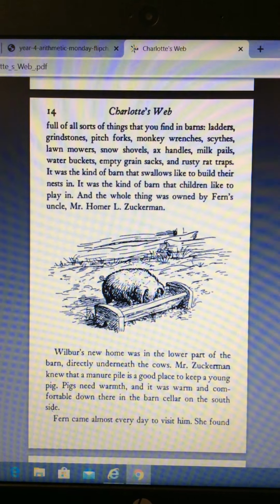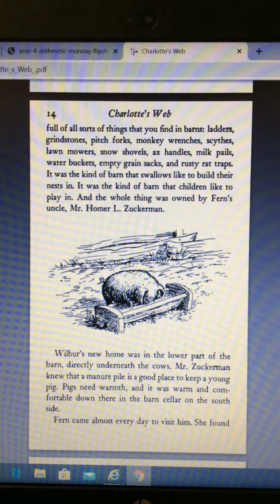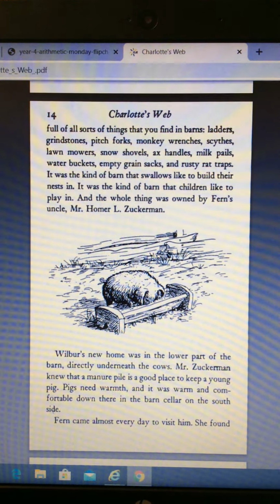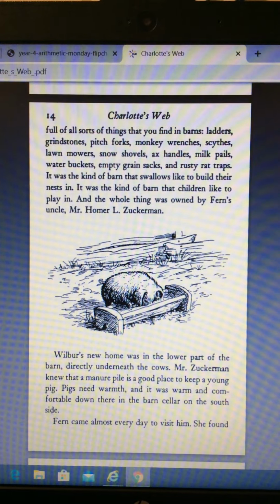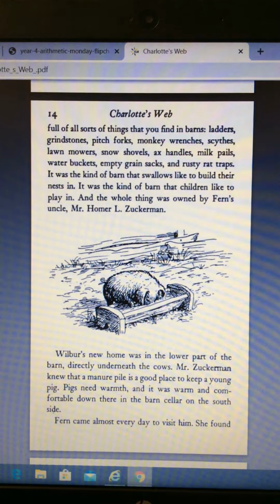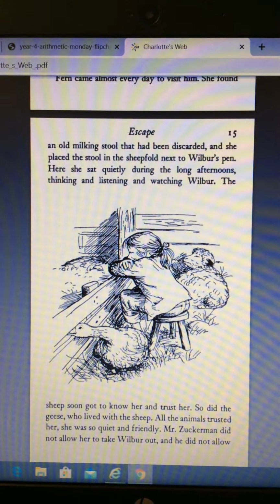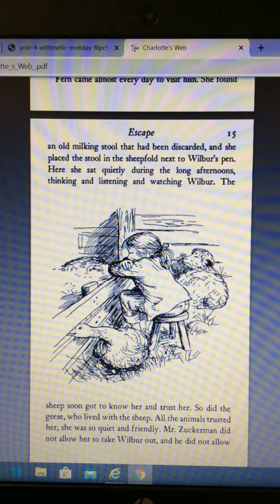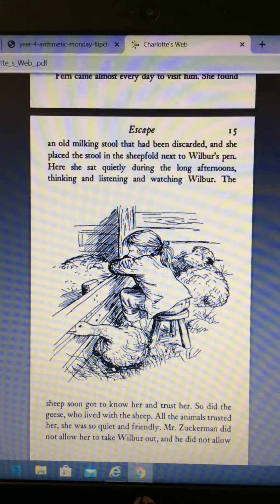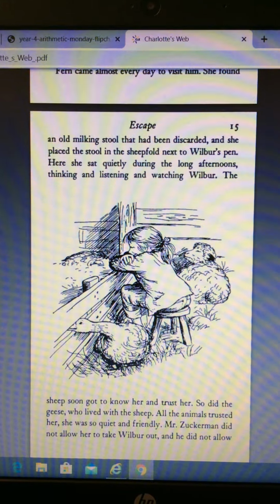Wilbur's new home was in the lower part of the barn, directly underneath the cows. Mr. Zuckerman knew that the manure pile is a good place to keep a young pig. Pigs need warmth, and it was warm and comfortable down there in the barn cellar on the south side. Fern came almost every day to visit him. She found an old milking stool that had been discarded, and she placed the stool in the sheepfold next to Wilbur's pen. There she sat quietly during the long afternoons, thinking and listening and watching Wilbur.